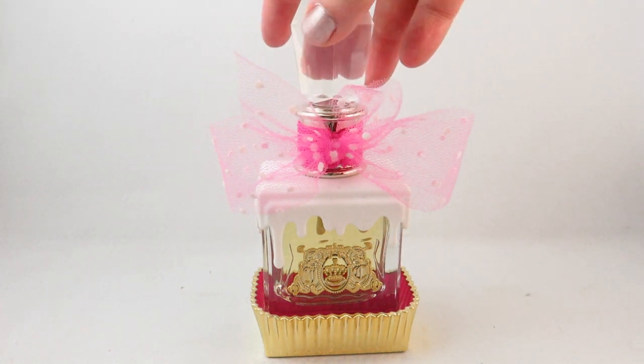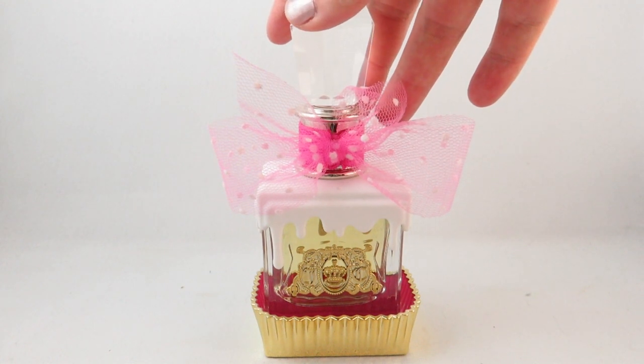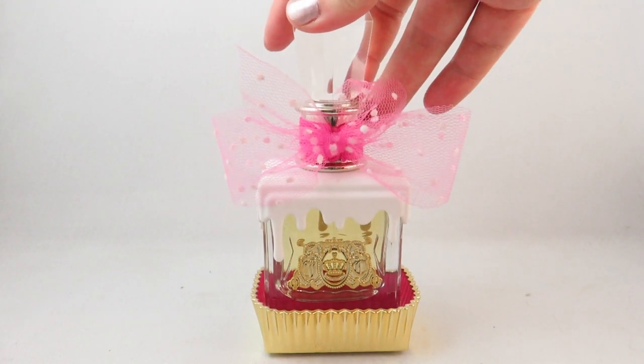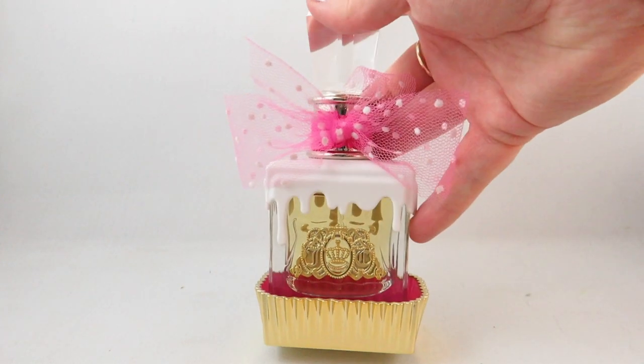Today I'm going to be doing a review of the Juicy Couture scents that I own, and this includes some of my favorite ones. So I'm going to start off with one of my favorites, which is Viva La Juicy Sucre, which is sugar. It's a floral, fruity gourmand. It was released in 2016.